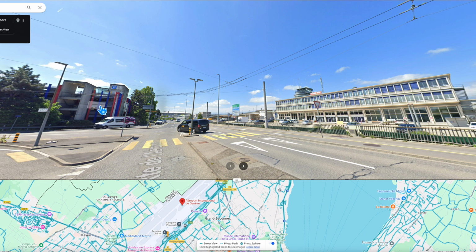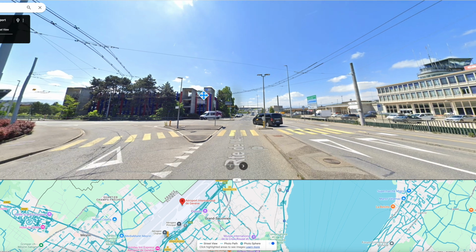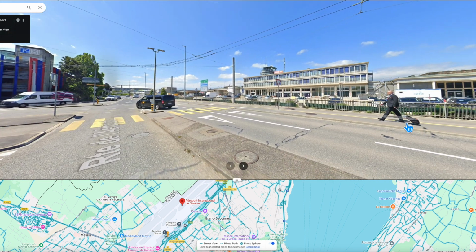So you can pull into this parking lot here. P51, it's under 20 francs a day. And you are only maybe a 5-minute walk, like this gentleman right here who's walking back to his car after arriving in Geneva.